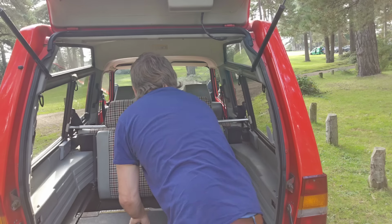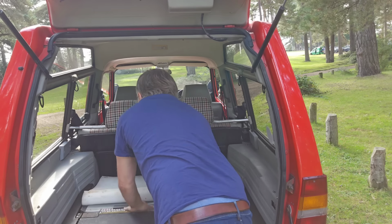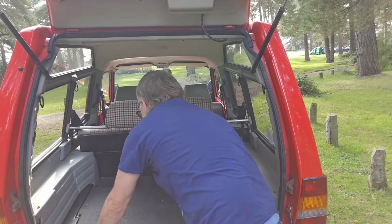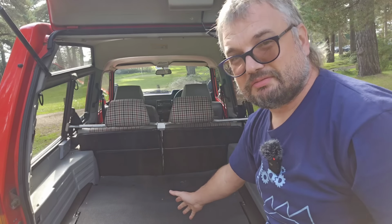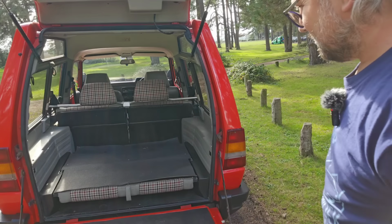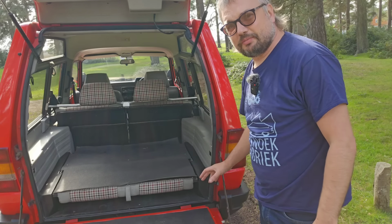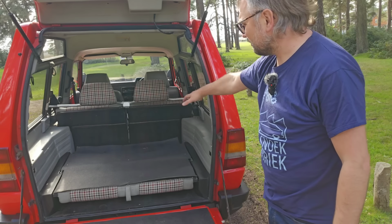We can flip that over, we can release this. Voila, we have a flat-ish floor. I'll just bring you back a bit more to see. And the 7-seat version, I believe, was standard in the UK, but in France it was optional, so you could have a bit extra space.